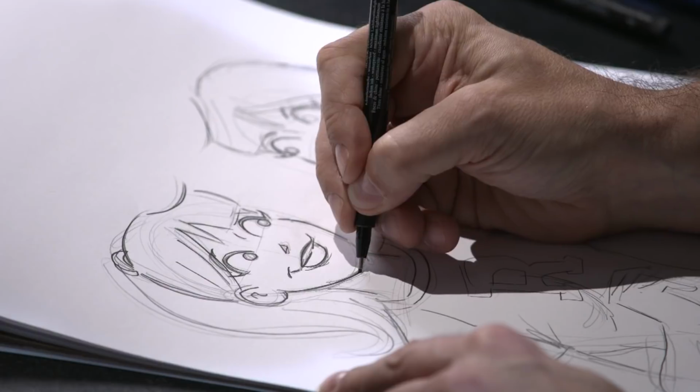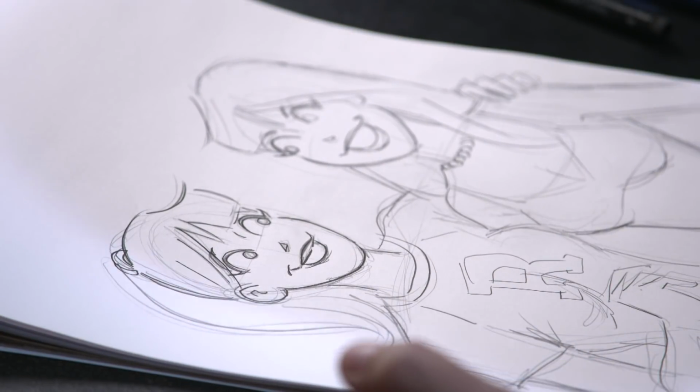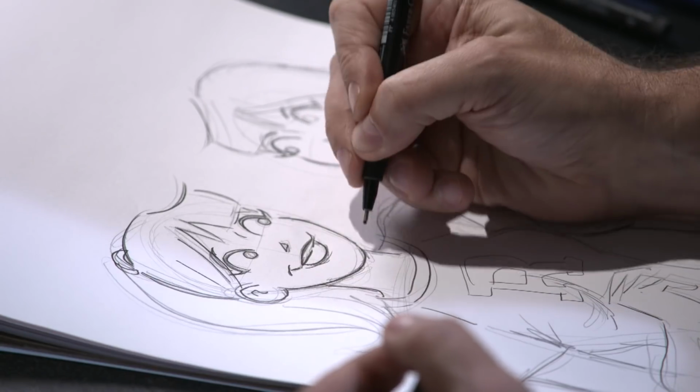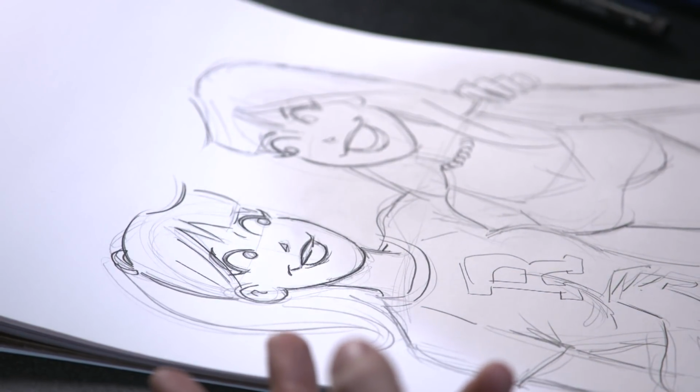A lot of anatomy is tough for new artists because, again, the anatomy on the characters is pretty realistic. So if you make their heads too big and you make their bodies too small, they look a little too cartoony. But at the same time, they're not as many heads tall as superhero characters.